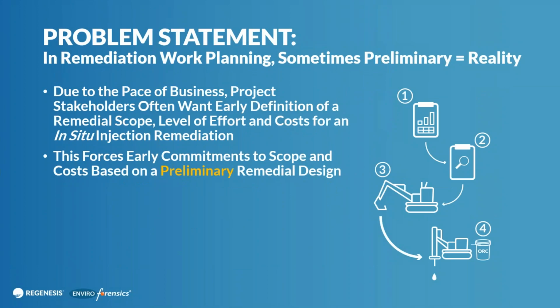There we go. All right, so here's our problem statement. In remediation work planning, sometimes preliminary is reality. So how many of you on this call have had this happen to you? Due to the pace of business, project stakeholders often want early definition of remedial scope, level of effort, and costs for an in situ injection remediation. And a lot of times they want that before we have everything completely figured out.